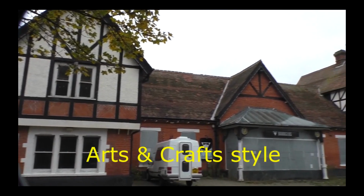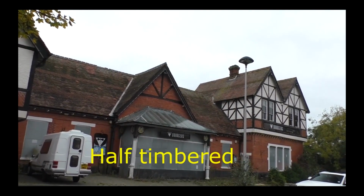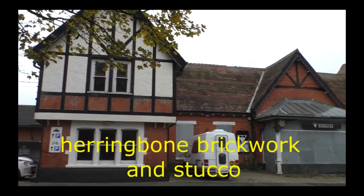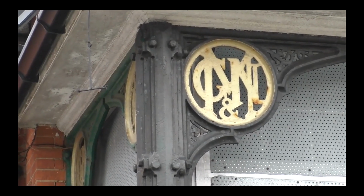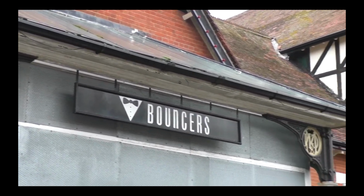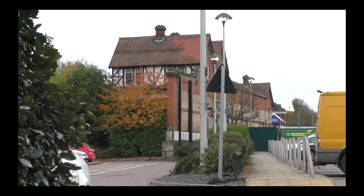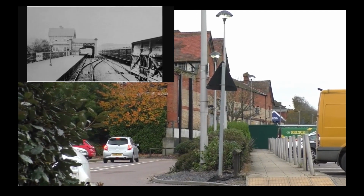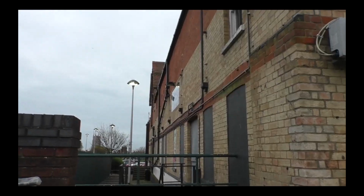Now this is the station buildings now. I think they're a nightclub, or were a nightclub. Fine old building, deserves to be treated much better than this. And you can see in the spandrel of the canopy support the cast letters of the Midland and Great Northern. Yes, I don't know if it's still a nightclub. And here's the back. The line would have continued through up to where we are and the platform, and coming out from the back of that building would have been a canopy over the platform and track.